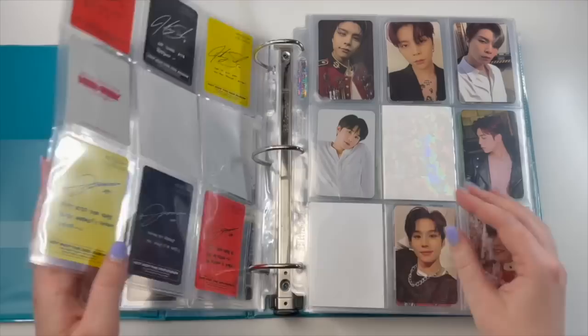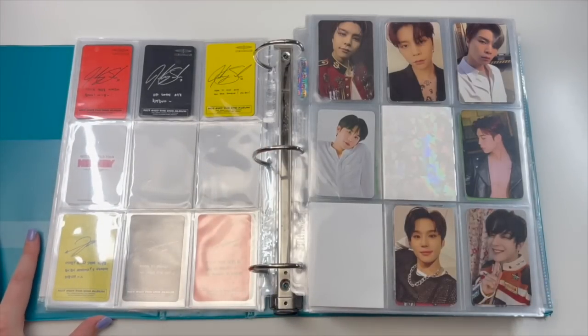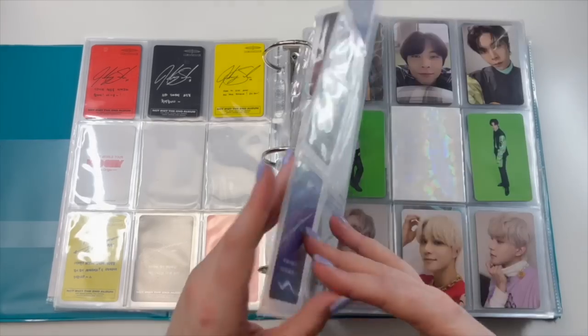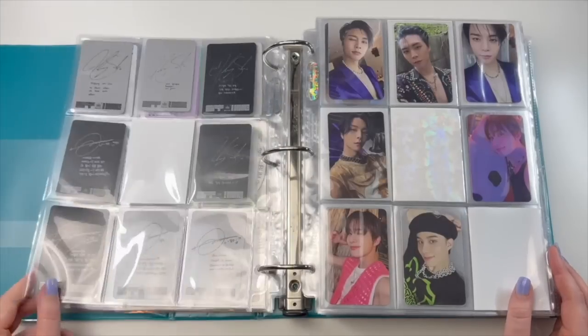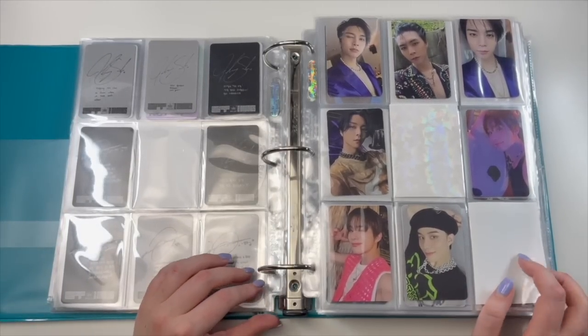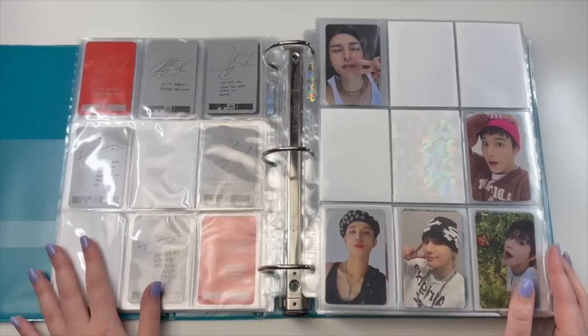But anyways, I collect Johnny and Jungwoo. I'm trying to collect them evenly. Like, I used to collect extra things for Johnny, but I am trying to collect Johnny and Jungwoo the same now. So I can do 8 pocket layouts like this. Yes, I'm still finishing up 2 baddies. I think I did find a trade for the last Jungwoo that I'm missing. So hopefully this time around.